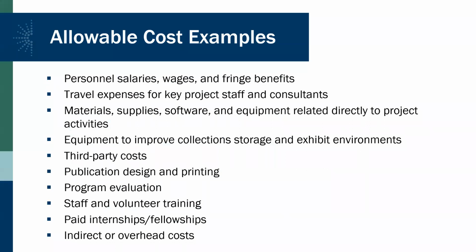As you develop your budget, keep in mind that there are certain costs that are either allowable or unallowable according to federal regulations. The allowability of a cost item for all federal grants is specified in the Code of Federal Regulations, CFR, sometimes referred to as 2 CFR 200 for short, but the full title is Title 2, Subtitle A, Chapter 2, Part 200, Uniform Administrative Requirements, Cost Principles, and Audit Requirements for Federal Awards.